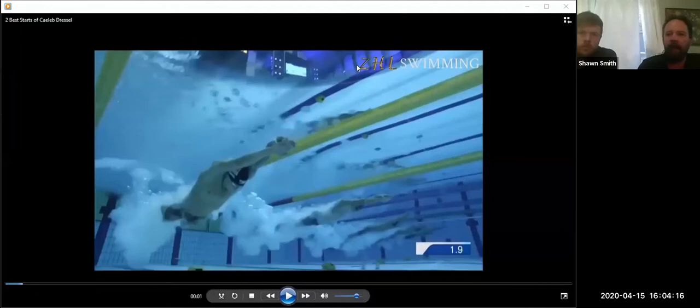So we're going to pick up next with some Caleb Dressel starts. This is a sequence I'm going to let play. It's basically a series of starts, both at real time and in slow motion, that I think will be a real nice starting point for what we're going to talk about.